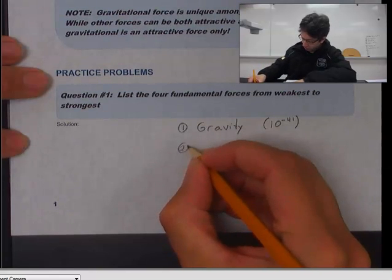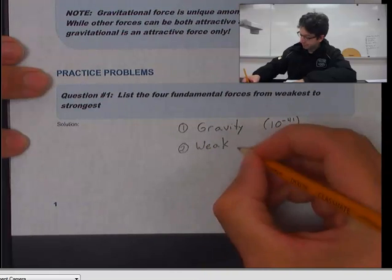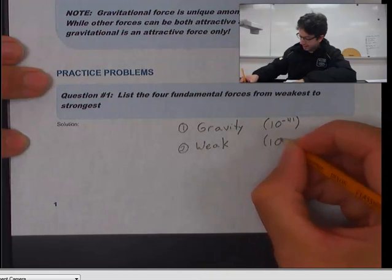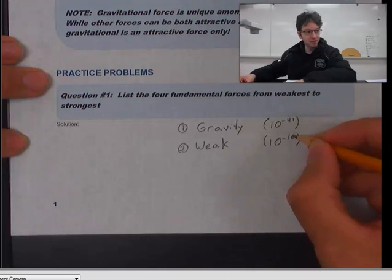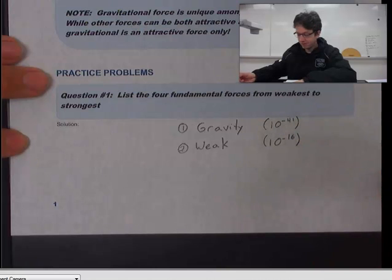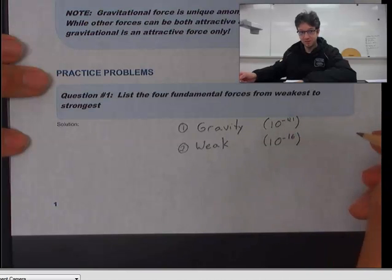Then the next weakest will be the weak nuclear. And it's on the order of 10 to the minus 16. So still very weak, but look at the differences between the two. It's a huge difference. If you don't really like thinking of exponents, remember a difference of 10 to the exponent of 6 is a millionth. And this is way more than 6, right? 41 compared to 16. Millions and millions of times weaker gravity is.